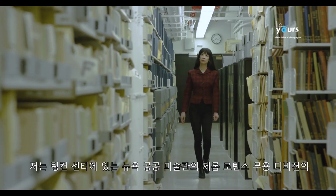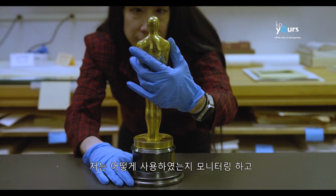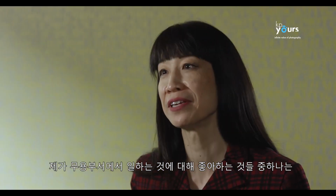My name is Arlene Yu, and I work at the Jerome Robbins Dance Division of the New York Public Library for the Performing Arts that's located in Lincoln Center. I manage the collections there, which means I monitor the usage, the storage, and the care of the collections over the long term.